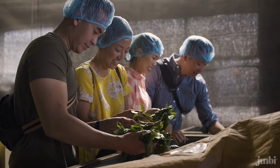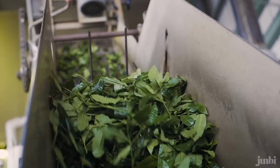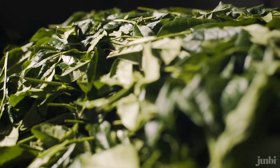After our matcha is handpicked from the fields, it is steamed briefly to stop oxidation, which retains the natural green color, fragrance, and nutritional components of the leaves. Without the steaming process, the leaf will actually turn brown. So the steaming locks in everything that's good for you.